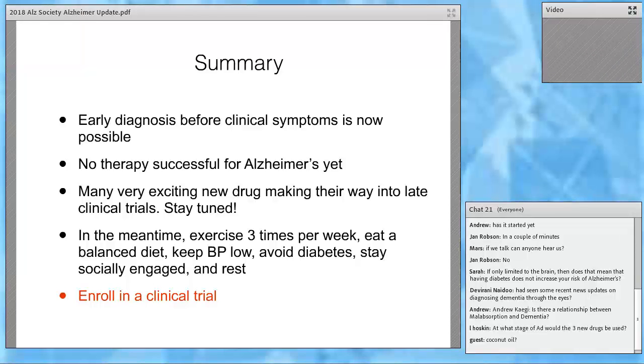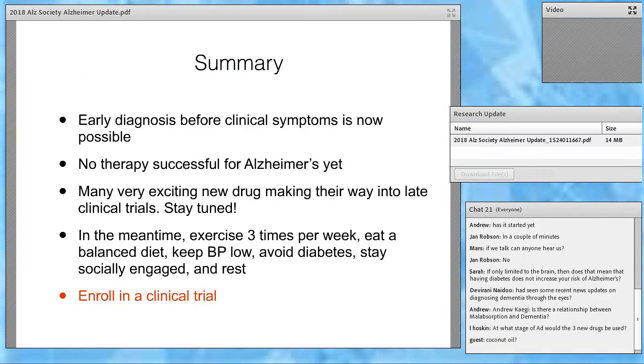So just to conclude, we have a lot of breakthroughs in diagnosis, even before there are any clinical symptoms, and we're trying to determine how useful that is for determining risk and whether we can treat at that early stage. We do not have a successful therapy for Alzheimer's disease yet, but there are many exciting drugs that are reporting over the next several years.